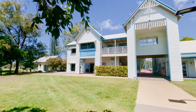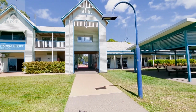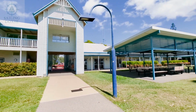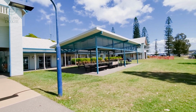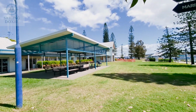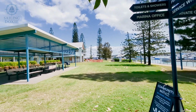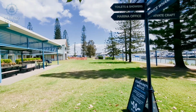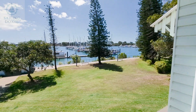And this is the main complex here. Office upstairs. The refresh room or whatever, breakout area, common room, barbecue area here, and the bathroom facilities and laundry. Over in the distance you can see some chandleries and other stuff, so it's all quite handy. And from the office balcony.